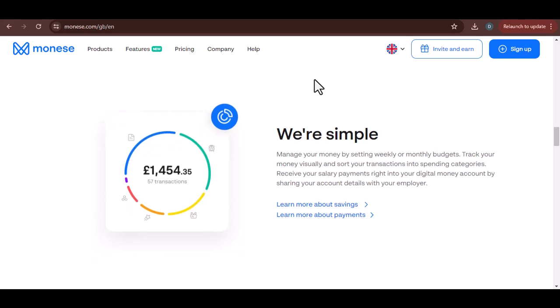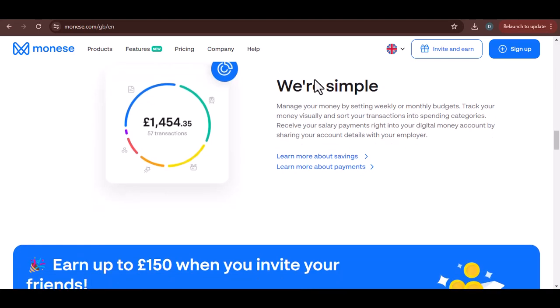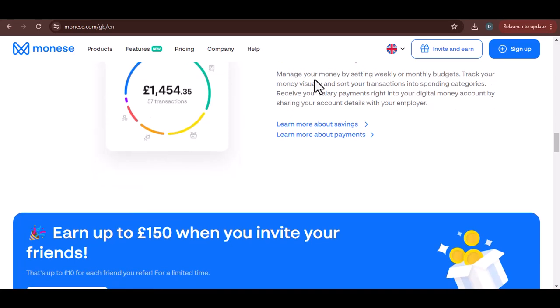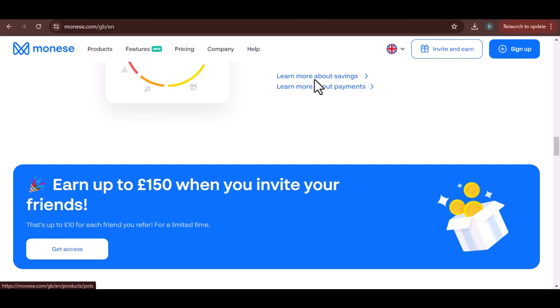Here's the catch. Monese then needs to review everything. This review process is where the timeline gets a little fuzzy. There's no official waiting time Monese gives, but based on user experiences and online reviews, it generally takes between a few minutes to a few hours for them to approve your verification. However, there are a few things that can influence how long it takes.